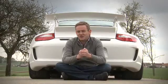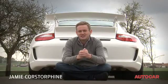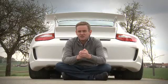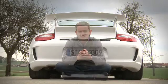Among the many different 911 variants, one model stands out above all else. Two letters, one number, GT3. It's back.